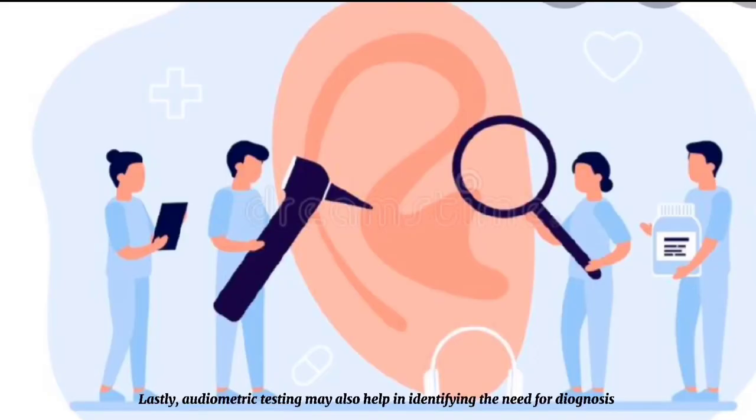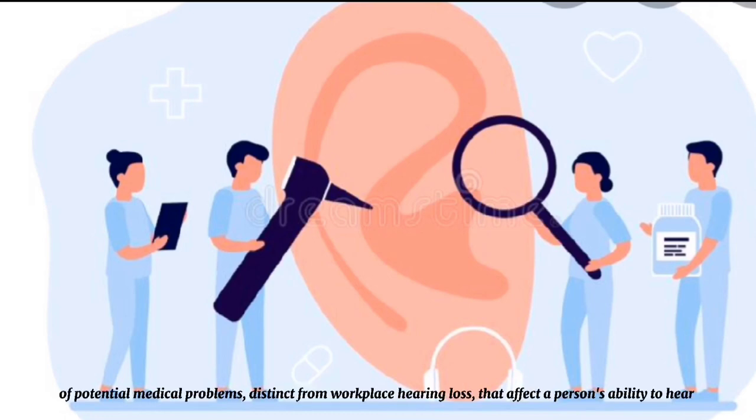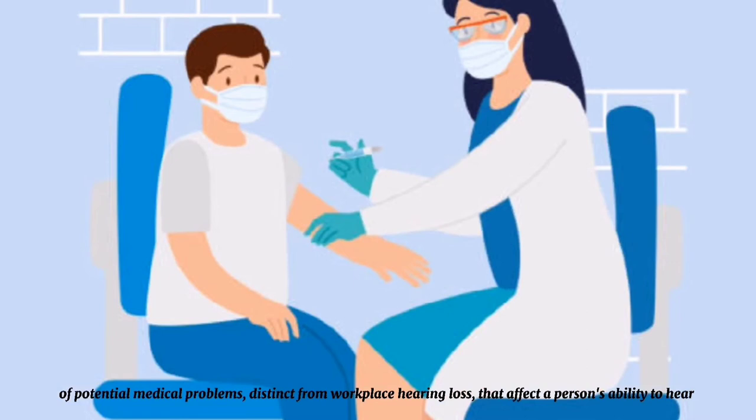Lastly, audiometric testing may also help in identifying the need for diagnosis of potential medical problems, distinct from workplace hearing loss, that affect a person's ability to hear.